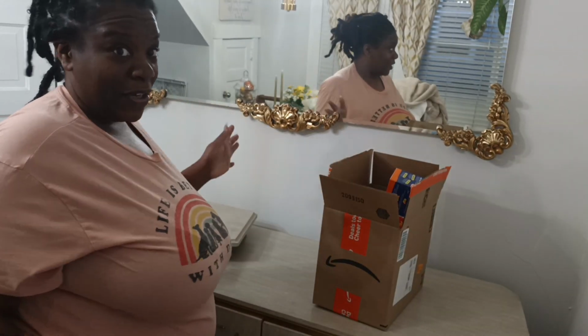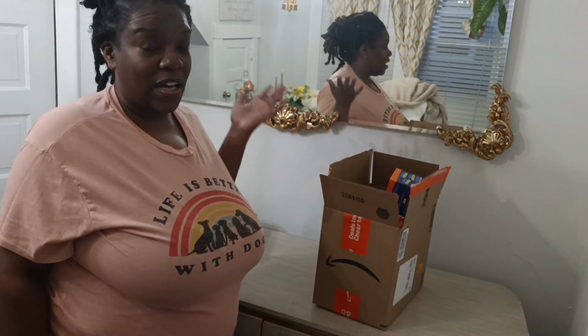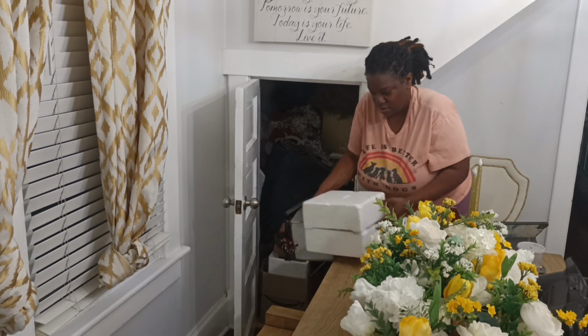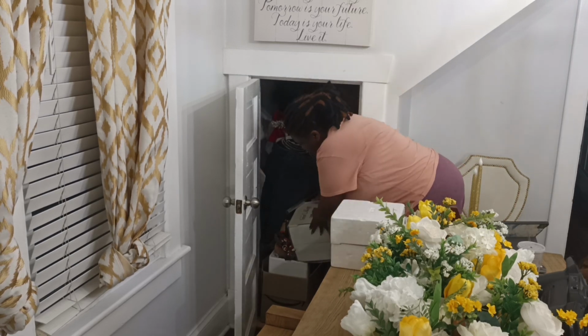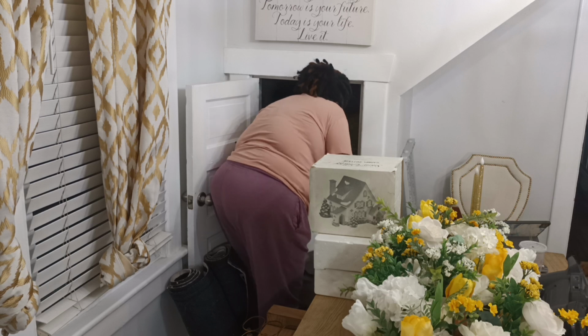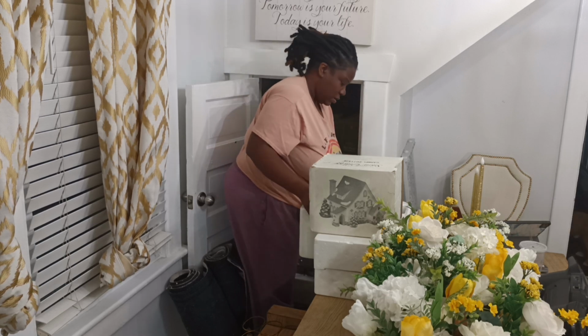Now I have to pull out all my Christmas village stuff. The dog is freaking out because his ball is stuck somewhere. So let me go help him pull out all the stuff, and then I'll be back. This little space under the stairs is where I keep all my Christmas decor. So I'm just trying to get the village houses out without making a big mess of all the other stuff that's there.